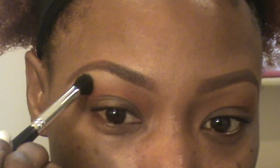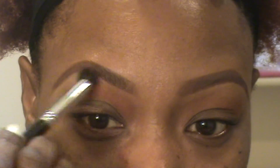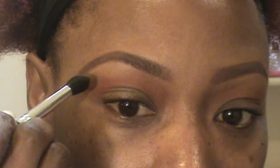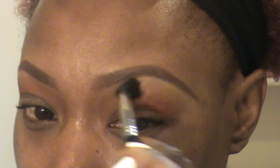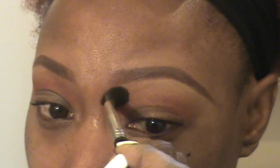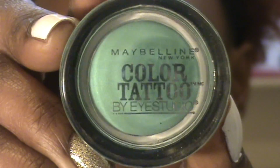Next, I'm taking this pretty pale yellow shade, and I am applying that to the highlight. This color is very, very light, it doesn't give off color, which is why I love it for my highlight. I don't really like a shimmery highlight all the time, hardly ever. All of the colors in this palette are matte, which I love. I apply that right under the highest arch of my brow and blend it out.